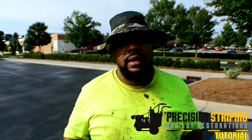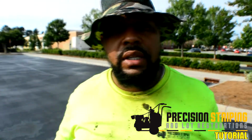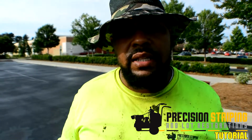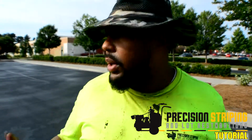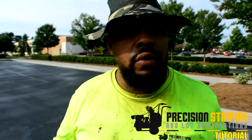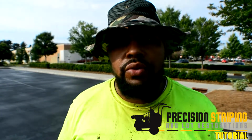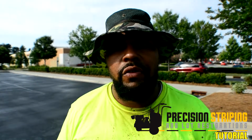So we just finished putting down the fresh coat of sealer, and now we want to let this dry. It usually takes about 24 hours to dry. So we're going to let this sit and let the sun cure it. And then what we do is we put those finishing touches on it with those nice white lines, nice and straight. So we stripe it right after so folks can continue to park on the lot, and you've got your fresh parking lot.